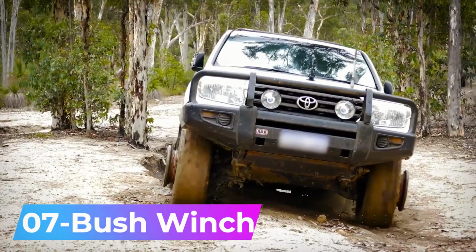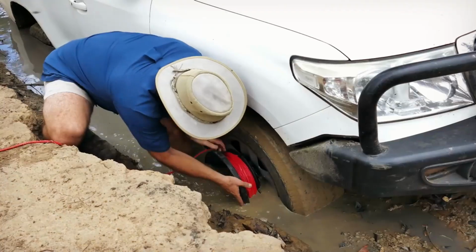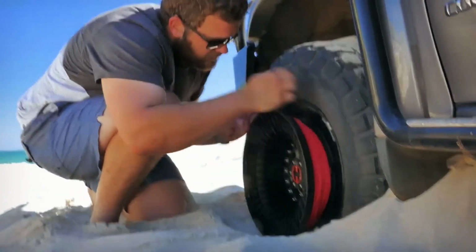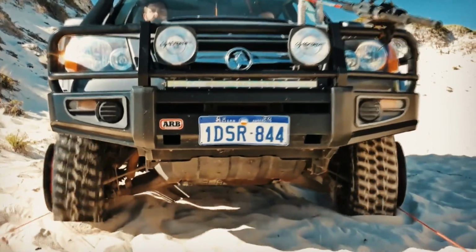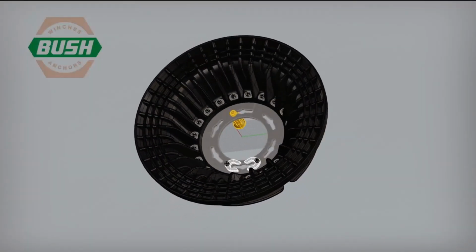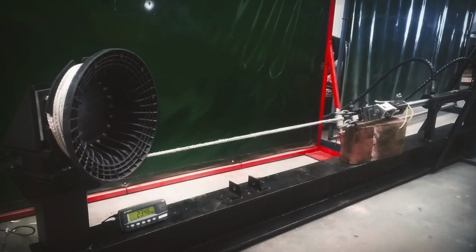Number 7. Bush Winch. It is also known as a self-recovery system. It's a unique winch designed to attach directly to the wheel. Its concept involves maintaining a low speed to smoothly pull the car out. Using the Bush Winch doesn't require special driving skills and is mainly limited by the engine's capabilities. It utilizes the vehicle's full engine power directly from the wheels, requiring no vehicle modifications.